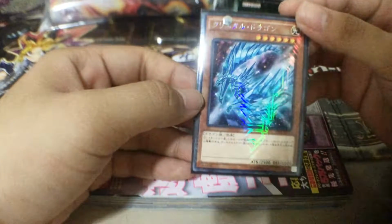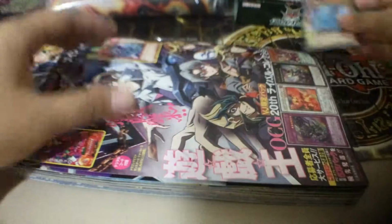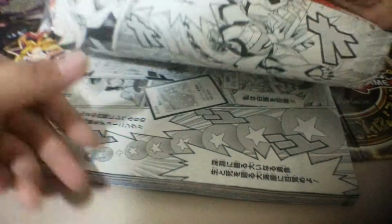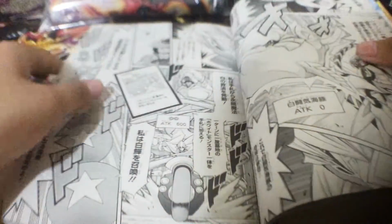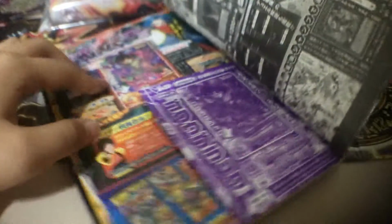But I guess it's because of the new movie. That's why they are doing this. Okay, let's put that aside over here and let's continue on. So now we are left with the Dragon Ball promo card, which I will also take out, which is over here.